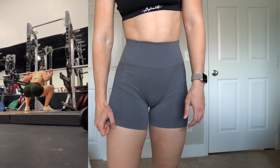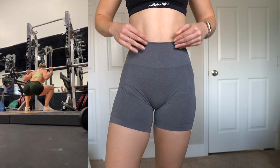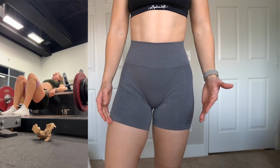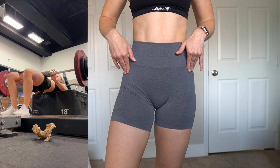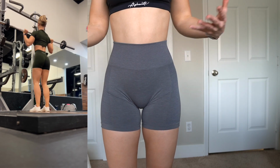And these also definitely were not quite as compressive on my thighs, more of a medium compression waistband and kind of light to medium compression in the body. Because of this, I actually felt like I got less rolling of the shorts. I did wear these to the gym today. I was doing squats, hip thrusts, everything that usually makes my shorts roll. And just with the medium, I definitely got less rolling. So it's definitely a pro to sizing up.